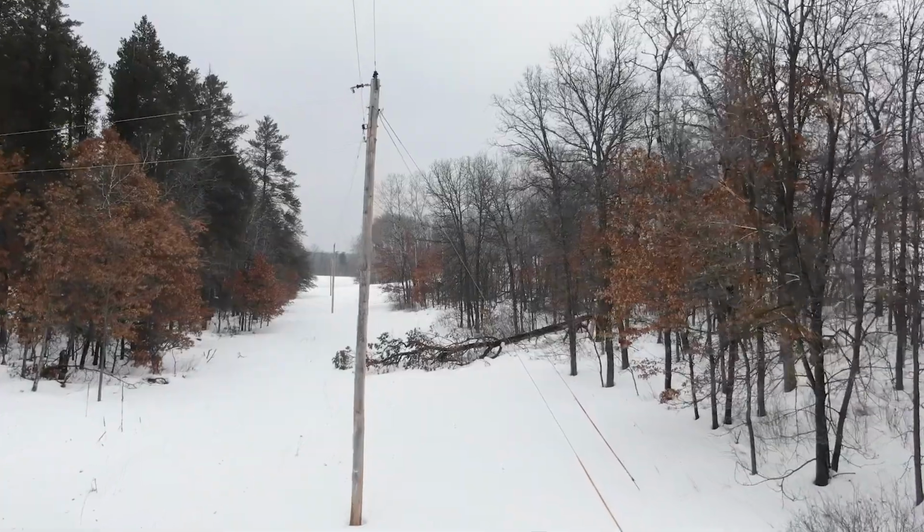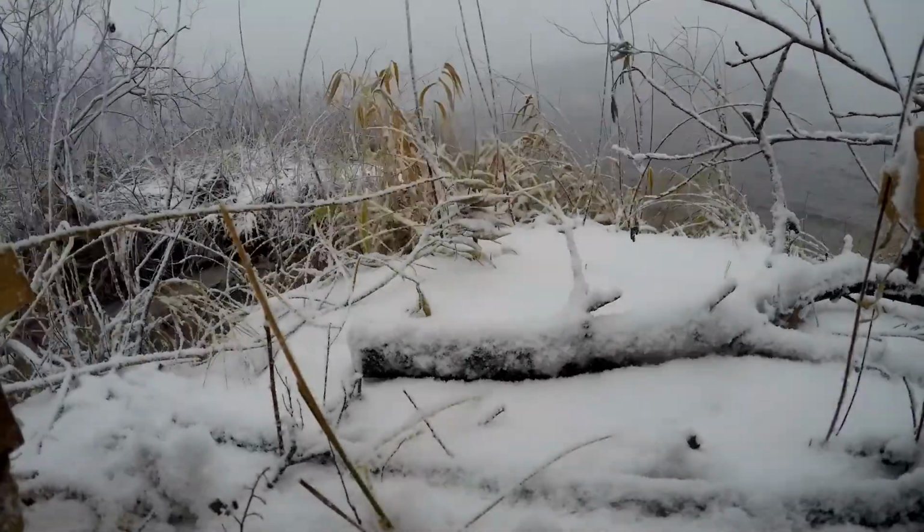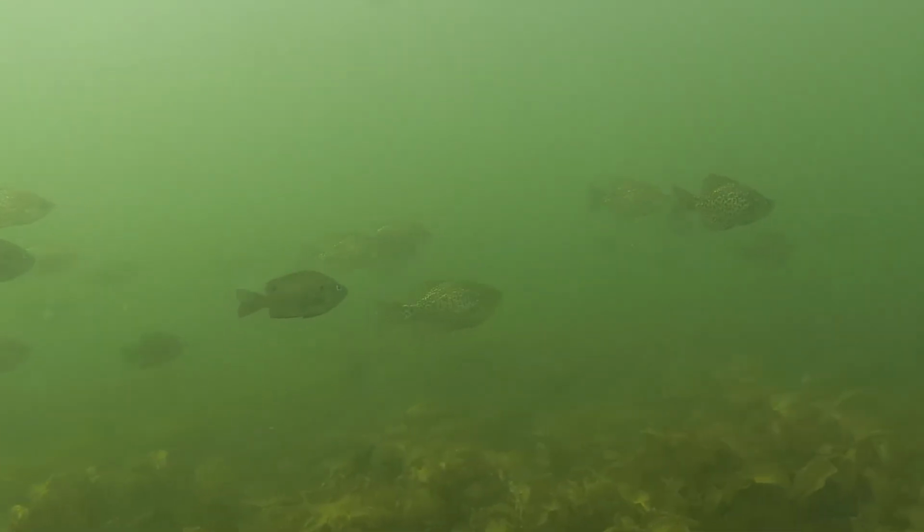Like much of the upper Midwest, Wisconsin was just buried in snow this winter. But you're right. With the late ice out this year, it doesn't take but a few nice warm days to get all these panfish barreling up into that shallow water. First it'll be the perch, then it'll be the crappies, then it'll be the bluegills.